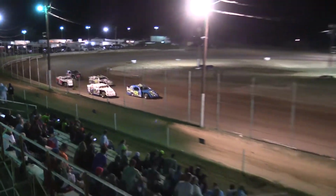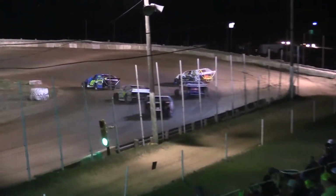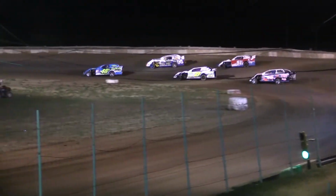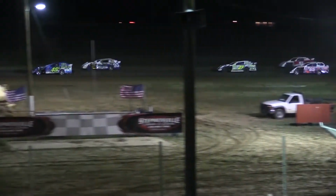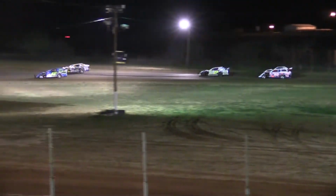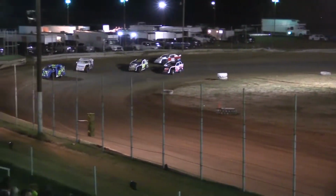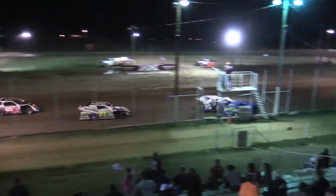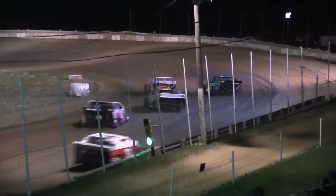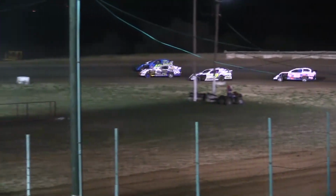Coming into turn 4 with Ronnie Bell to his outside, racing into turn 1 door to door. Bell up top. Ronnie Bell hard into 3 on the cushion. Crossover move, looking to the inside of Tony Sanders as they head down into 1. Here comes Chris Florio in that 21 car.